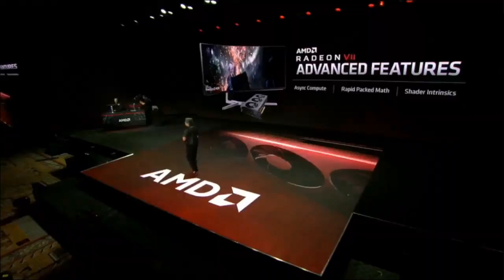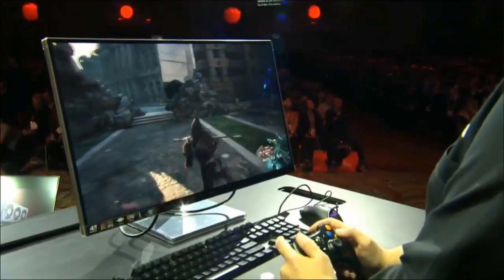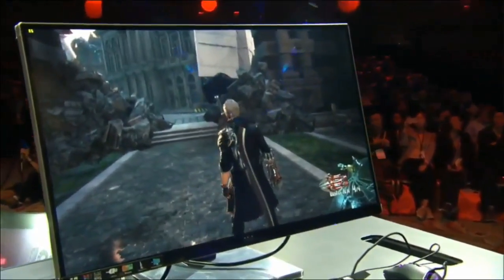But that may be enough of me talking about the card. You may actually want to see Radeon 7 in action. So I think my friend Chris is here. Chris, let's show Radeon 7 running a really, really cool new title. It's the upcoming Devil May Cry 5 running at 4K.